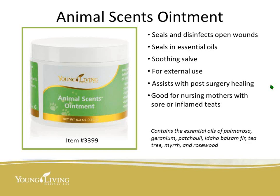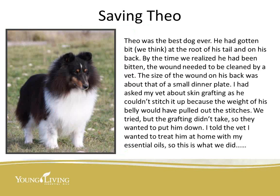So this product has wonderful oils: palmarosa, geranium, patchouli, Idaho balsam fir, tea tree, myrrh, and rosewood. So don't underestimate this product, and it's very inexpensive.